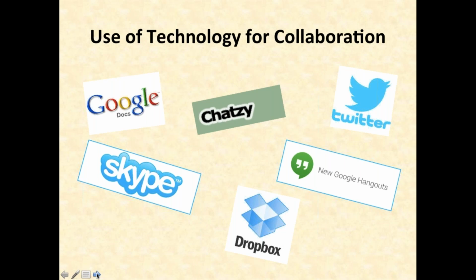One website we recently discovered, Chatsy, is the old-fashioned type of chat room you set up, and you can invite as many people as you'd like. So these are just some of the pieces of applications that we have discovered in our research that teachers use in order to enhance their collaborative practices.